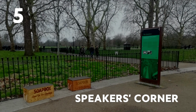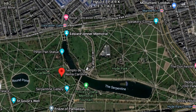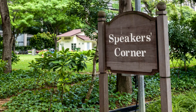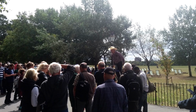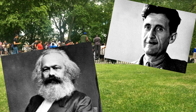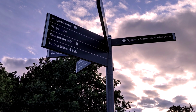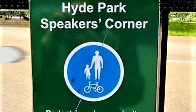Number 5. Speaker's Corner. Located on the northeast edge of the park and overlooking Marble Arch, Speaker's Corner is marked out by a set of stairs and a sign, even though it was never really used by anyone. People did gather together inside the park to preach and protest, and the park has even had people like George Orwell and Karl Marx preach socialist philosophies within its grounds. But there never was a specific area where the talks took place. Speaker's Corner was only made to commemorate that they did.